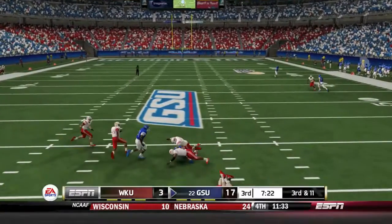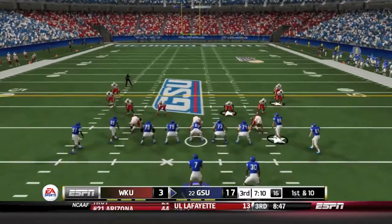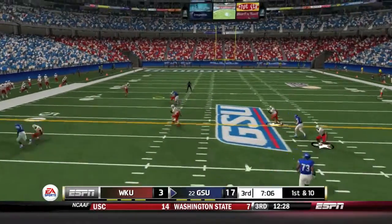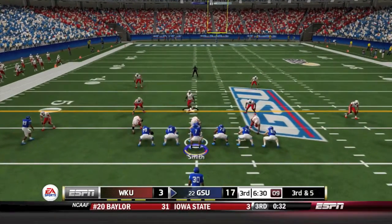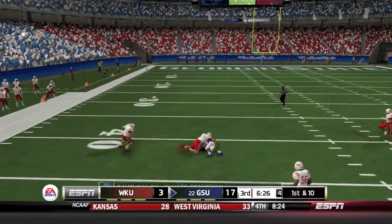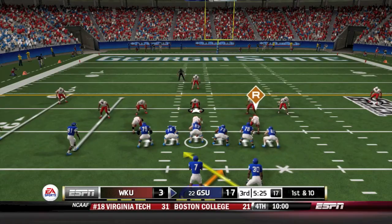And this pass over the middle goes to David Bailey, and he makes the reception for 14 yards and a first down. Out of the shotgun now, Smith looking to pass once again, has all day, fires deep, and it's almost picked off, then almost caught by Bailey. Instead, it falls incomplete. Later in the drive, it's 3rd and 5. Smith back to pass, is firing quickly to Bailey again. This one's good for 15 and a first down.